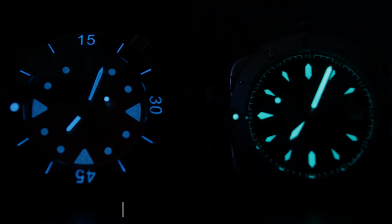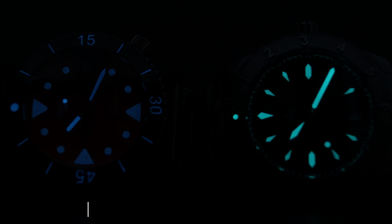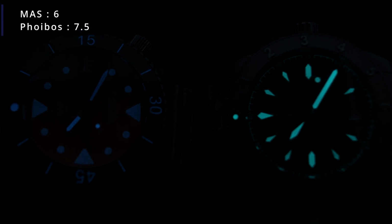The lume is just a little bit better done. It's brighter, it's stronger, it lasts a little bit longer. The mass, you know, it's okay. It's not the best lume I've ever seen. It's probably one of the weak points of this watch. Whereas on the Phoibos it's quite strong. So the points, you know, it's different. I've scored the mass 6 and the Phoibos 7.5. It's not the best lume I've ever seen, but for the price point it's pretty good. And this one it could be a little bit better.